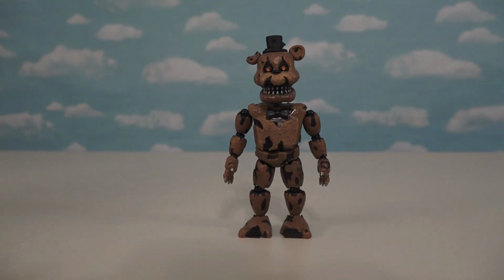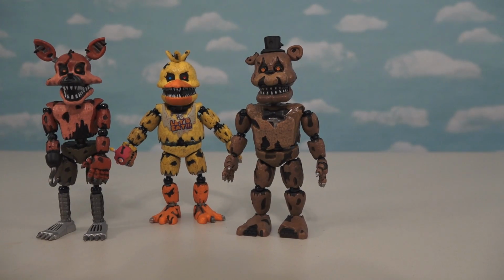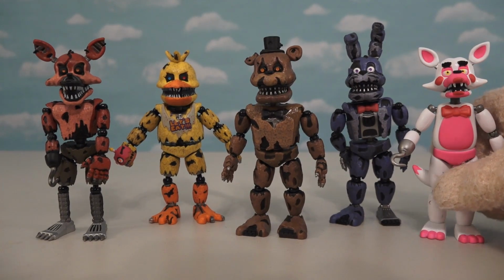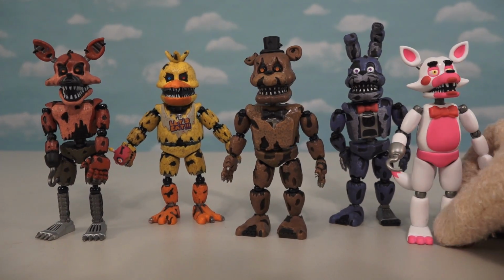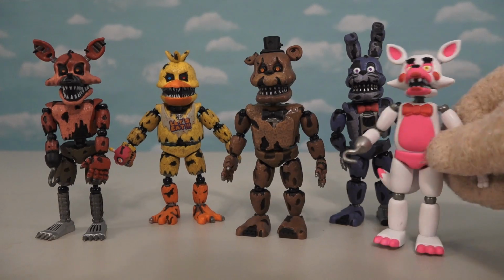And of course, not too long after that, the second set of Five Nights at Freddy's figures were released. And this time we got 5 all new figures, which included Nightmare Freddy, Nightmare Chica, Nightmare Foxy, and Nightmare Bonnie to round out all the Nightmare figures of the main characters. They also released another Foxy, which was Funtime Foxy, that, well, nobody really wanted, because you could go to just about any store and find about 50 of them sitting on the store shelves. I guess he's not a big draw.